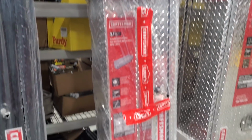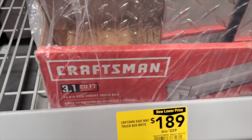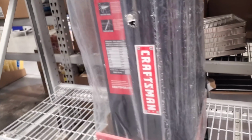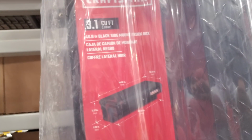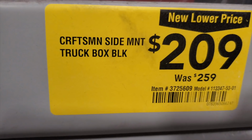You got a toolbox here. $189. It's 3.1 cubic feet. Was $229. And this looks like the same thing, but in black. I actually like the black one better. 3.1 cubic feet, and it's $209 down from $259.